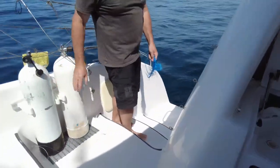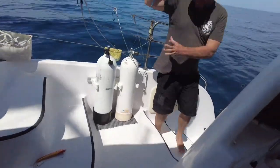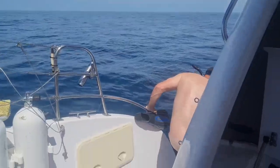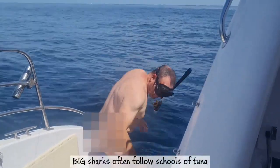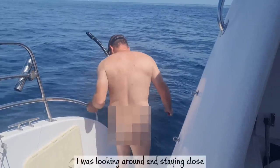Oh well. You got your favourite lure back, but I'm gonna go and chop that off. I'm gonna go and get the rest of that. Great. I won't go around there yet. It's gonna be cold. It's gonna be bloody freezing.